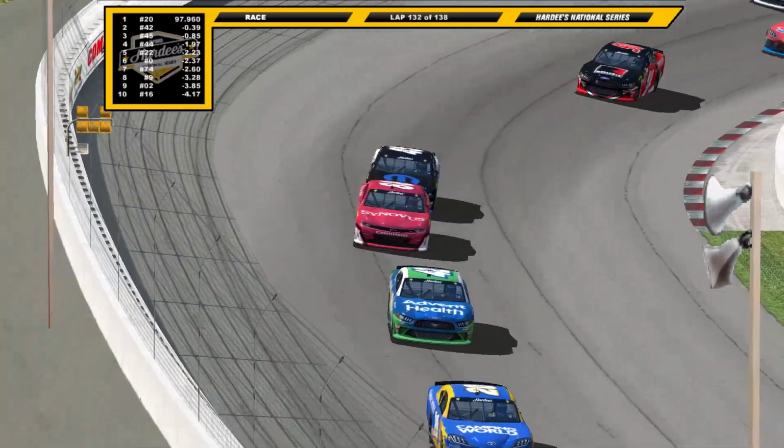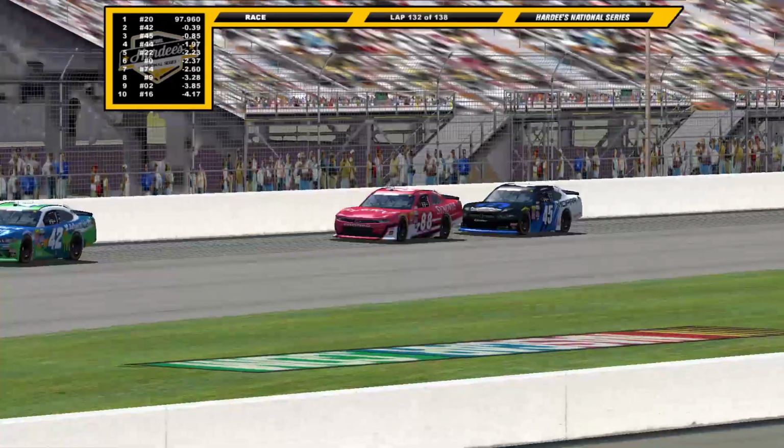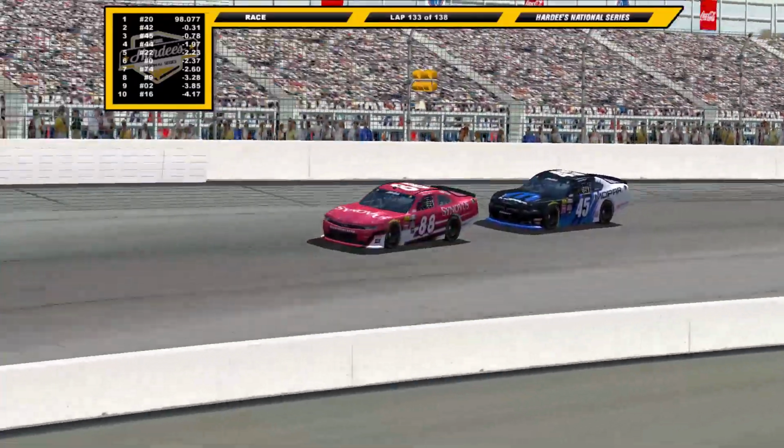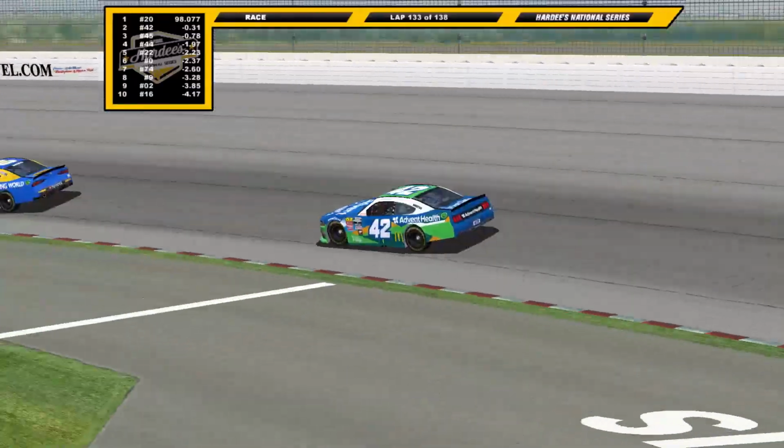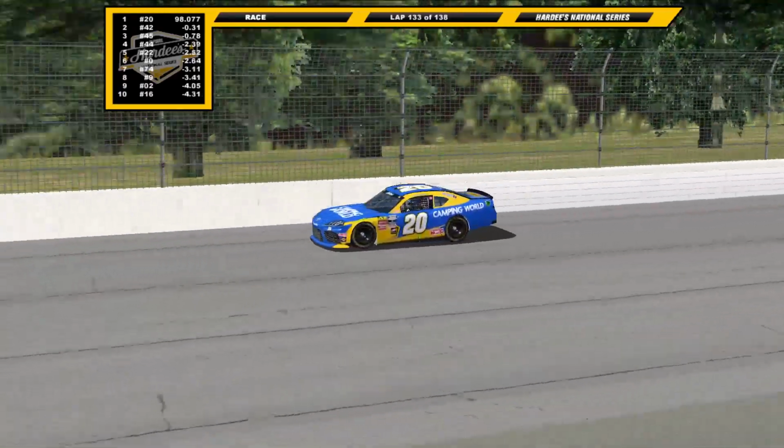BBJ now having to get around William Brock here, and the real question is, will Brock let him by this time around? No, doesn't look like that's going to be the case. William Brock playing hard to get against BBJ, and that's going to allow Day and Breeding to run away here.